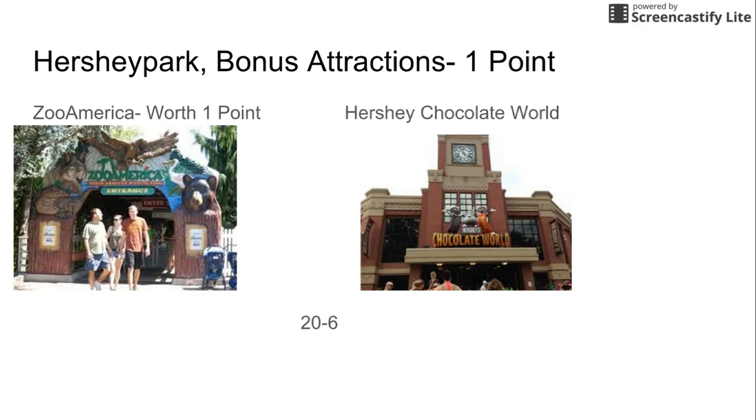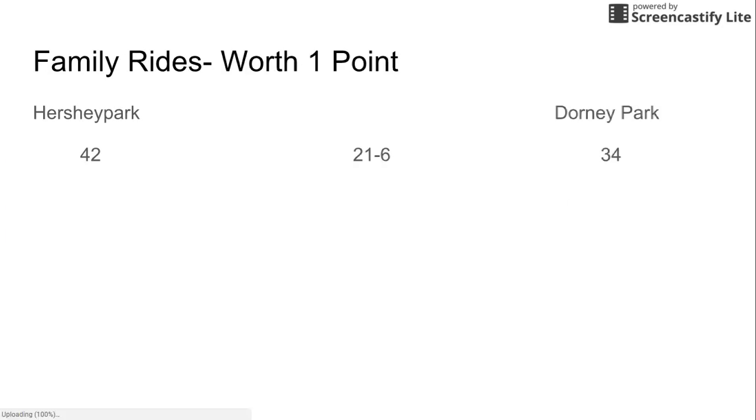I love Hershey Chocolate World. You create your own candy bar. You do some other cool stuff. You also see this 3D, 4D movie about Hershey Chocolate World. It's really fun. I really like it. And if you go to Hershey Park, you have to also go to Hershey Chocolate World. So that's why I'll be giving Hershey Chocolate World also 1 point. And Hershey Chocolate World is also right outside Hershey Park. So that's why I'll be giving them 1 point.